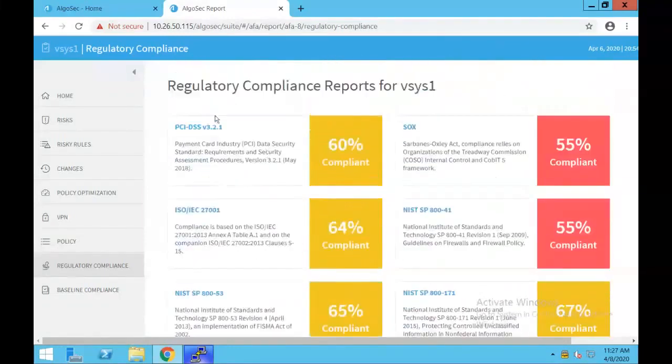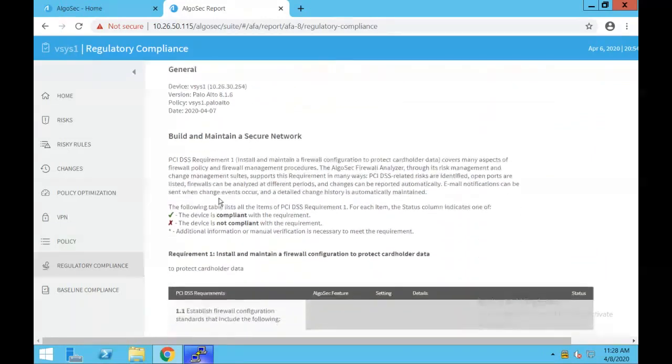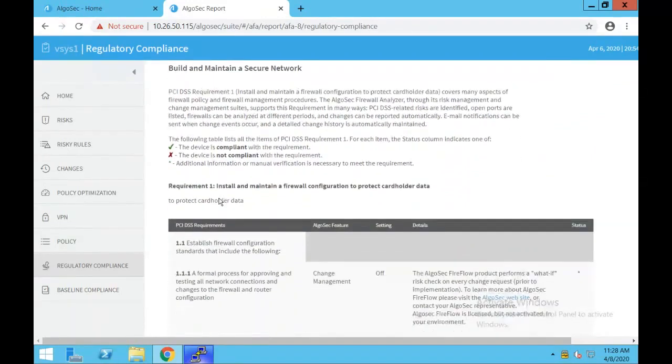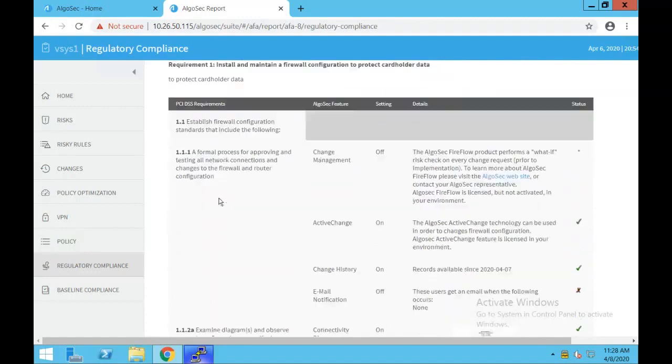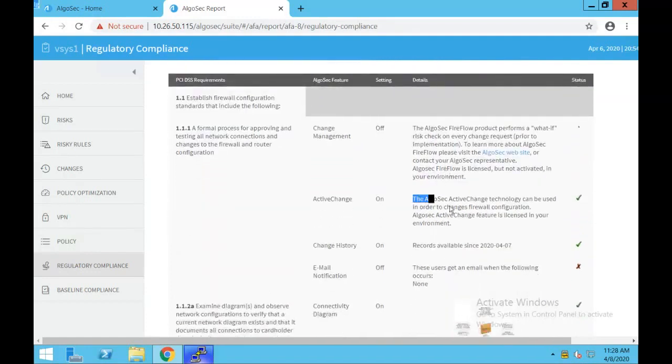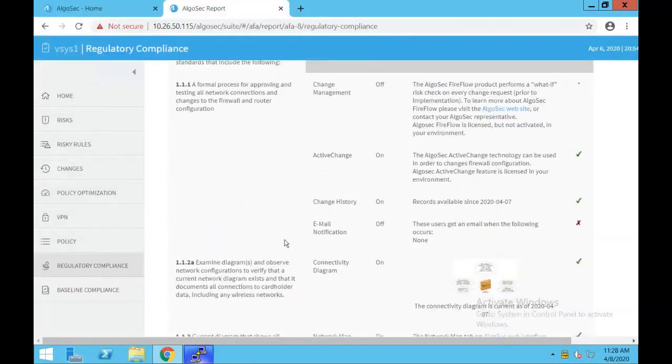right? And you can click on each and every one of them, and then it will give you out the auditor sheet, and then it will be able to tell you that, okay, these are the criterions that you're matching, right? And these are the criterions that you're missing out on. For example, you can view it over here, that email notification, these users get an email when following occurs. That is not configured over here. This is the reason why you're not compliant with this particular segment, or you could say this particular criterion.